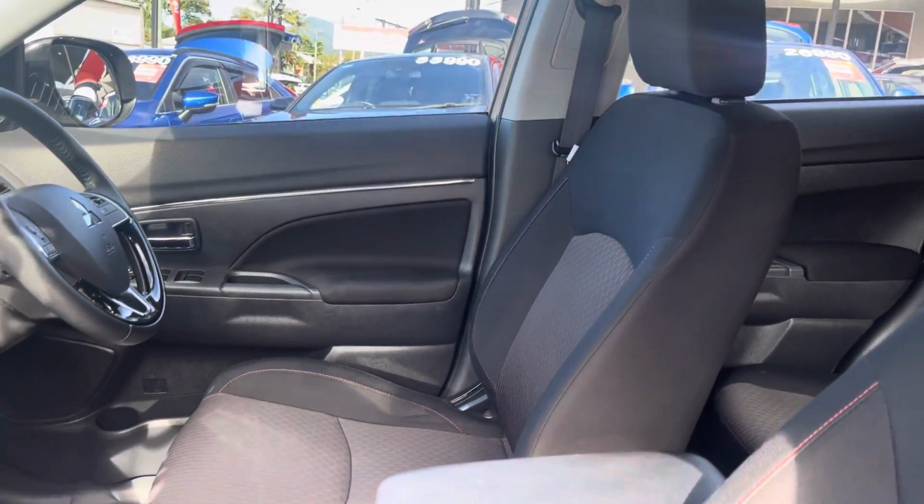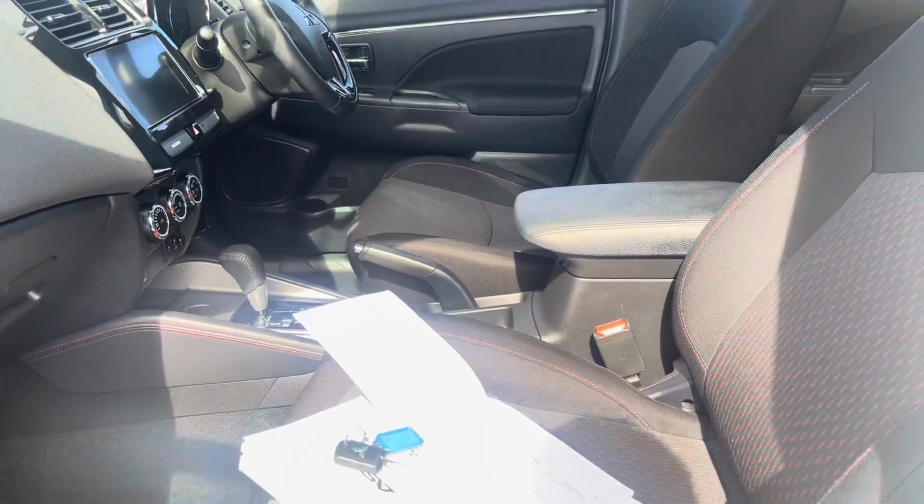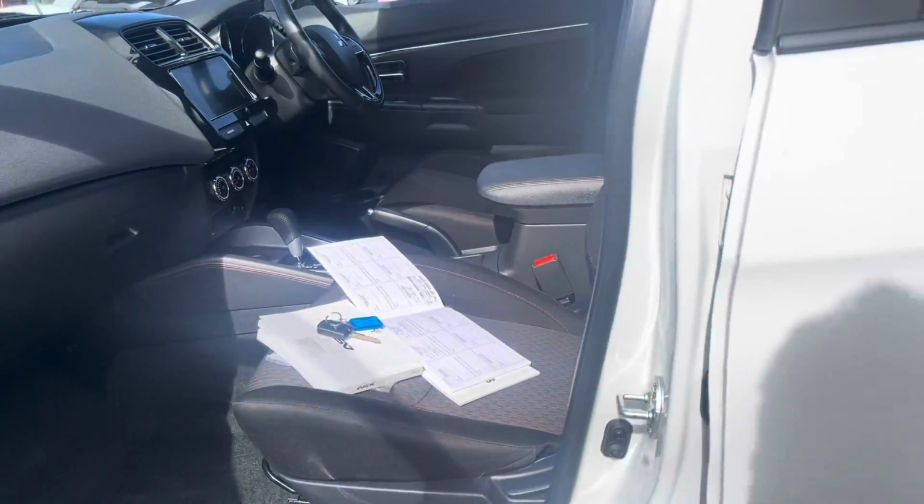Fantastic. Just having a look at the driver's side. Back over on the passenger side seats. It looks really good. Okay, I'm just going to go into the rear of the door now. Just checking that trim out as well too.